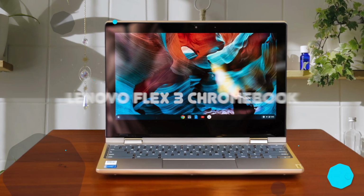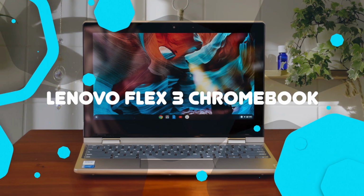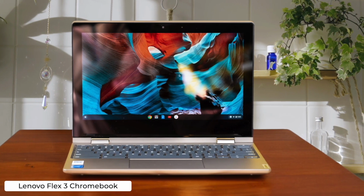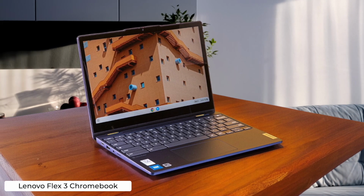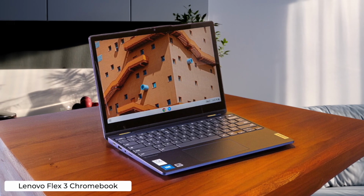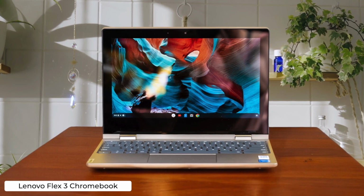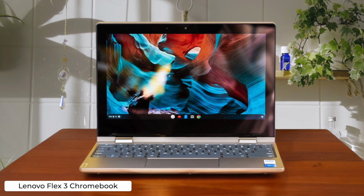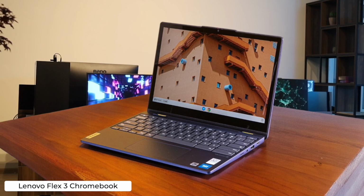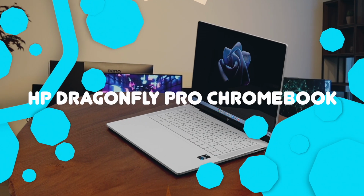Lenovo Flex 3 Chromebook. This little guy is like the underdog of Chromebooks. It's not the fanciest, but it's got heart. With its 11-inch display, it's more portable than your average sandwich, making it perfect for on-the-go computing. The battery life is impressive, lasting up to 16 hours, so you can binge-watch an entire season without breaking a sweat. However, the processor might struggle with heavy multitasking, so maybe don't try to open 50 tabs at once, you maniac.